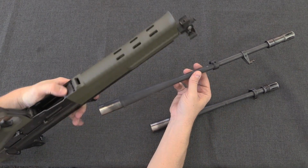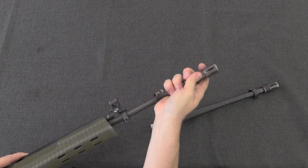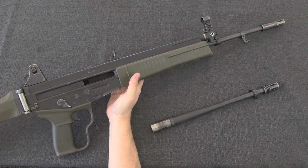I have to remember to push this button down, and then drop the barrel in, and lock it in place, just like that. Now we've converted our carbine into a full-length rifle.